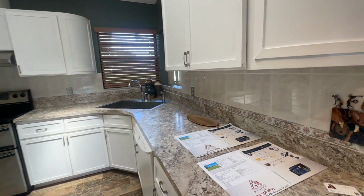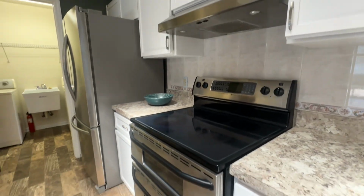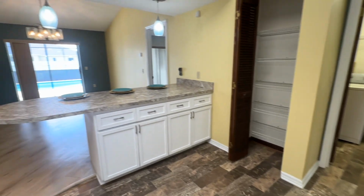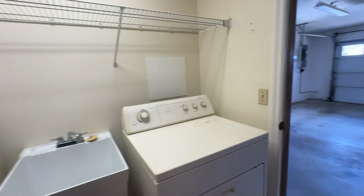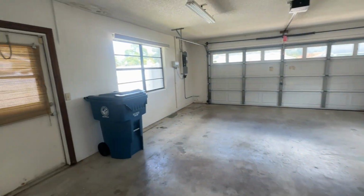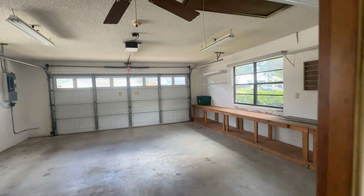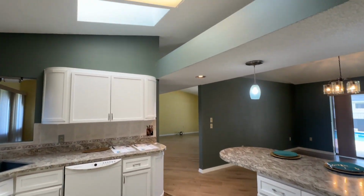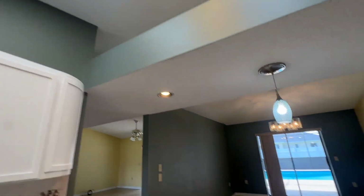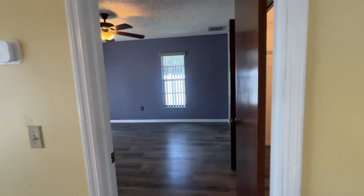The kitchen's nice. It's not granite countertops, but it looks like it. Stainless steel appliances that are newer. You have an in-house laundry here with a, what kind of sink is that called? I always forget the name of it. Utility sink. 2-car garage. Then you have a second nook area here. Could be kind of like a flex space depending on what you want to do with it.